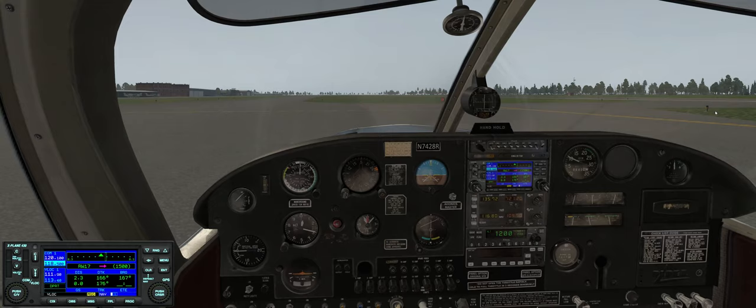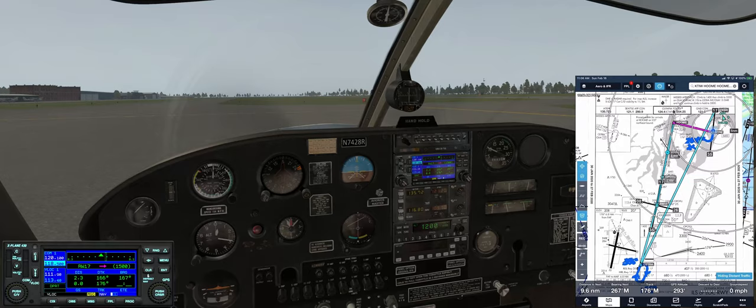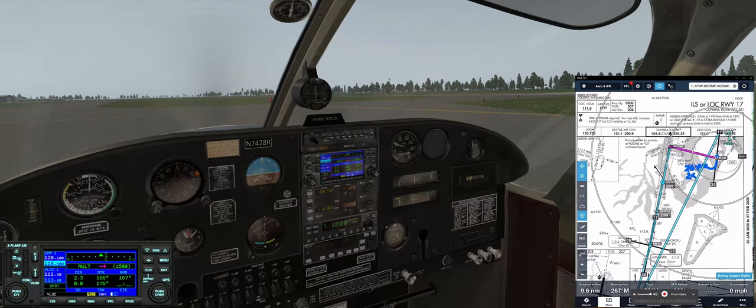Today is February 16, 2020, and today we're going to fly IFR from Tacoma Narrows Airport over to Olympia Regional Airport. We filed an IFR flight plan with PilotEdge, and I'm going to go ahead and bring up ForeFlight just to show you what we have planned for today. So here's the approach plate superimposed over the IFR low altitude chart. So this is us right here at Tacoma Narrows. We are synced to X-Plane, so it's going to show our location throughout the flight.